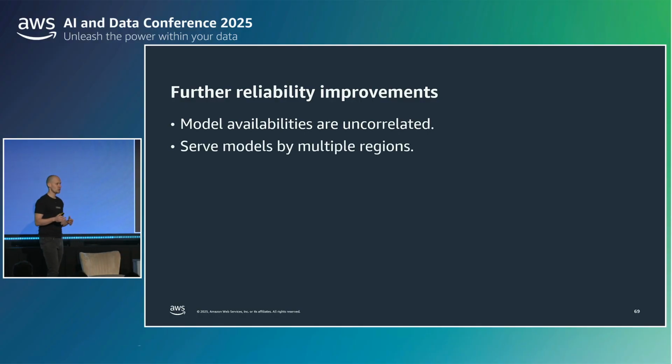The second thing you can do is serve a model from multiple regions. If you're not using cross-region inference, and you are sending to one region, when that region goes down, you can direct the traffic manually to a different region. For some models, you can use multiple vendors and so on.